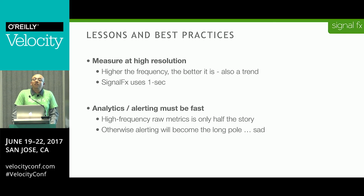As I mentioned, 1 minute may be too much for 4 nines. You will never reach 4 nines with 1 minute resolution monitoring. So you need to measure things quickly so that you have a better chance of knowing when something may be off, right? And at SignalFX, we, for example, measure every second. And we are not unique. We are seeing a trend among our customers where all of them are moving towards more and more frequent monitoring.